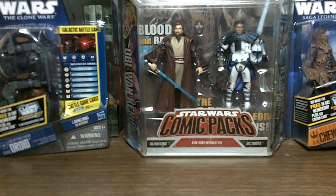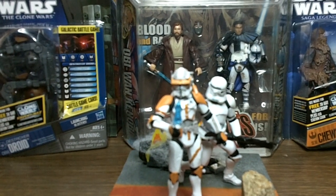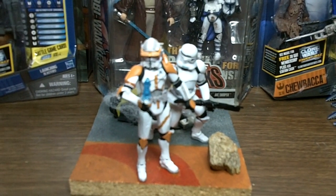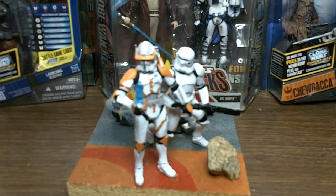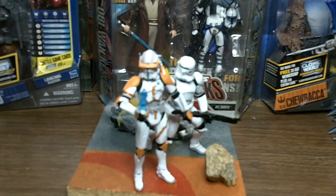Now for my mini diorama display, I got two entries for this one planet, and it is Utapau, as I mentioned in my 100th video. So there it is, with Commander Cody receiving Order 66 and a clone trooper behind him. I don't have a 212 clone trooper, so I improvised and put a regular plain white clone trooper back there.